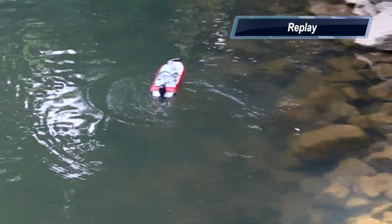Another thing to be careful of if you're ever using this is don't have too long of line and don't back up. You can maybe barely back up, but don't really back up if you're a beginner, because then you'll just get tangled. It'll be a tangled mess and no one likes that.